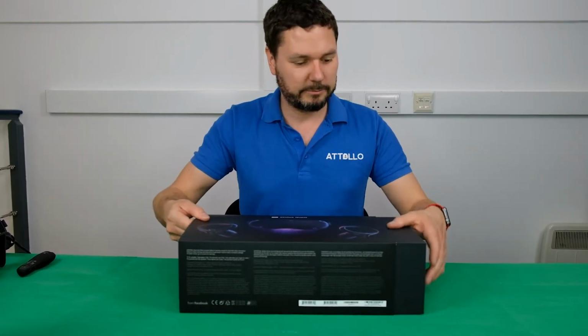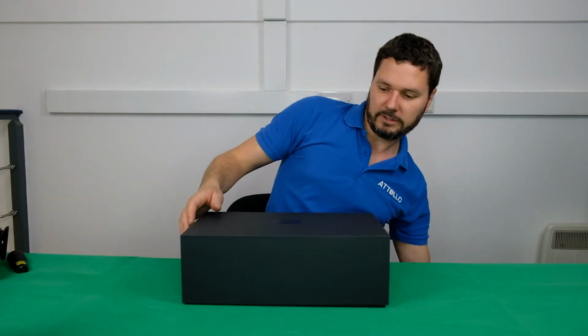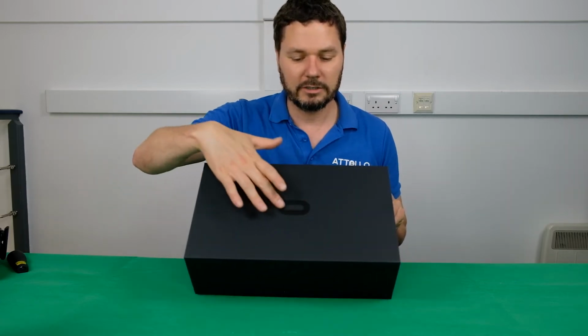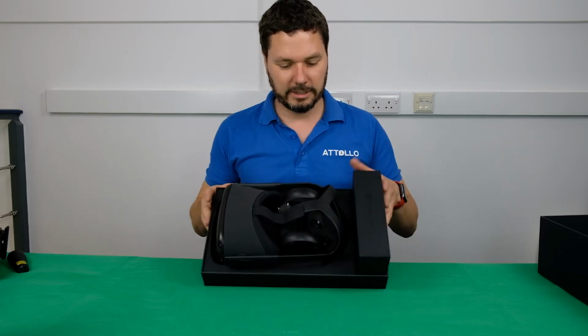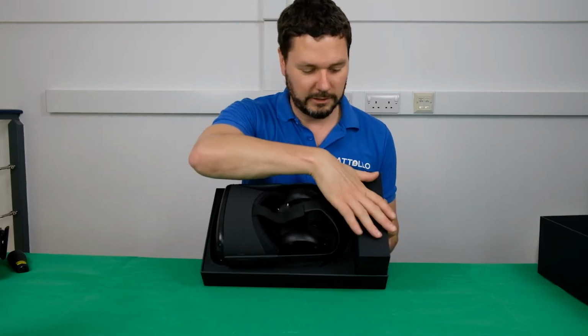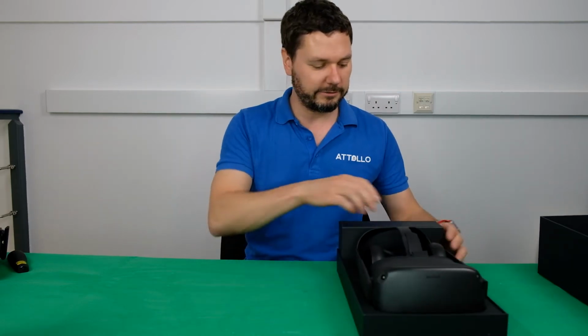So if we open it up, this is the same material that we had on the box from the Oculus Rift, I noticed. There's a nice little embossed Oculus sign, that's quite nice, and that just comes up. So again, feels like quality. And there we have the kit inside. We can see we have the headset, the controllers, and a box of stuff. So first of all, let's have a look what's in the box of stuff.